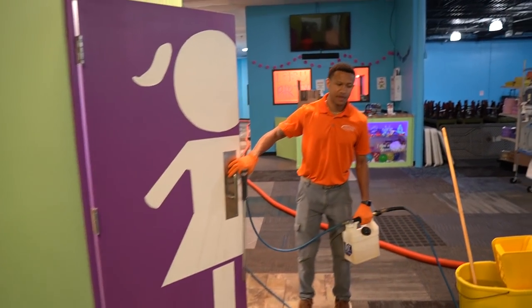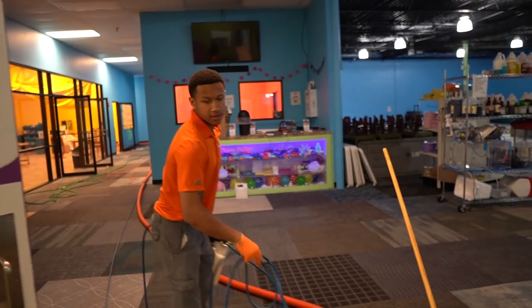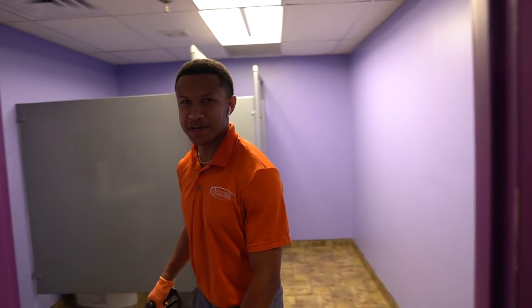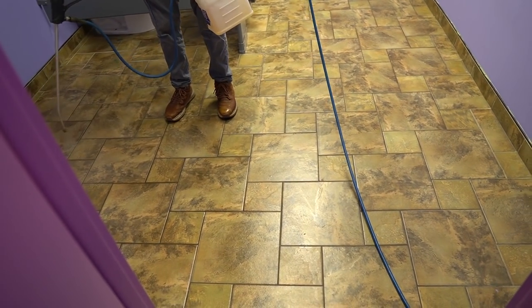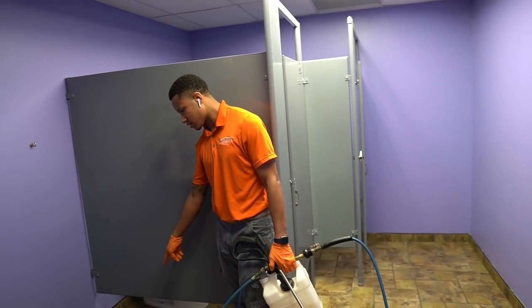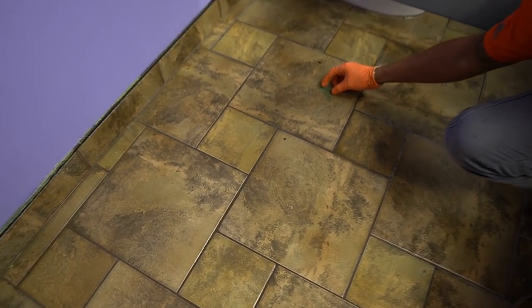But let me show you the women's bathroom. This area was actually a little bit worse than the boys' bathroom, in my opinion, which is really surprising to me. Usually it's the other way around, especially with little kids missing the urinal. That's something that I thought was different. But right here, you can see it has some sticky stuff on here. Definitely going to need the CRB on that.